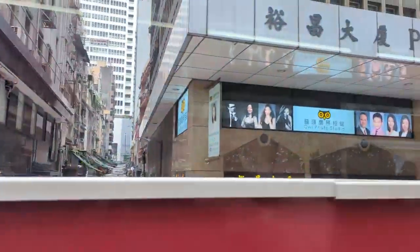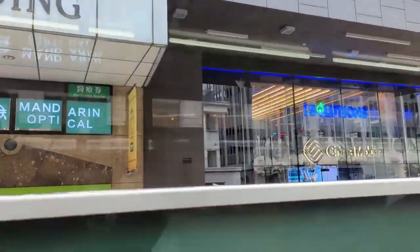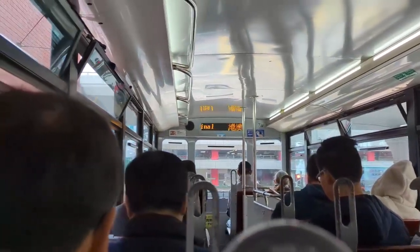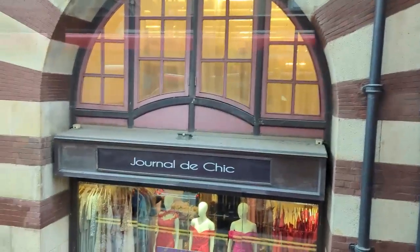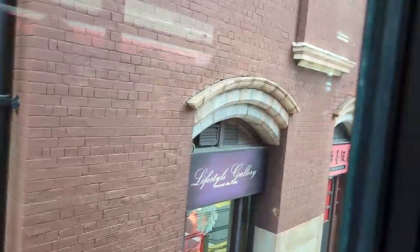One of the distinctive features of the Hong Kong Tramway is its fleet of double-decker trams. The upper deck offers a great vantage point for sightseeing, and it is a popular choice for both locals and tourists. The tram operates on a fixed fare system, meaning that passengers pay a flat fee regardless of the distance traveled.